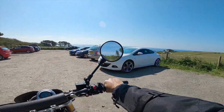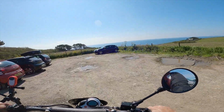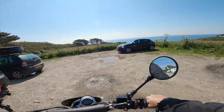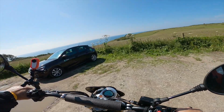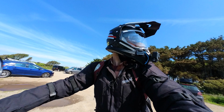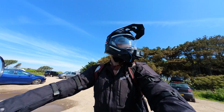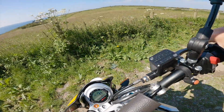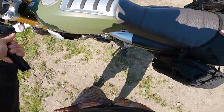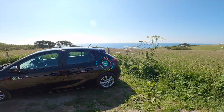A few people in the car park. Okay, well there we go. And I think it's a little short walk to the actual cove now. So, whoa. I think I'm going to find a stone to put my bike on so it doesn't fall over, and then we'll go and explore.